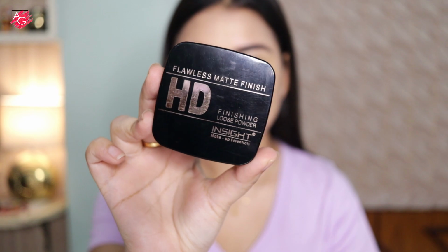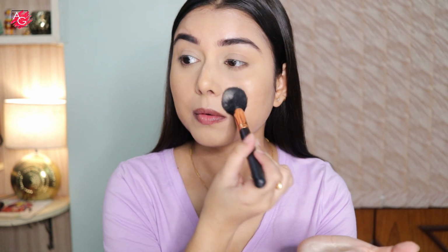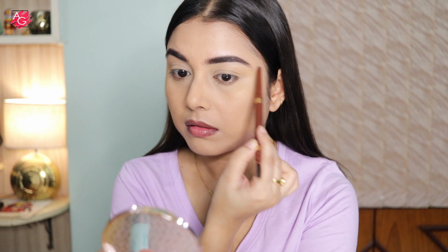Next, I'm taking this loose powder and I'm gonna set my face because I have oily skin and I don't want my skin to look oily and greasy. So a setting powder is a must if you have oily skin. This is gonna make your skin look matte. Using the same setting spray to lock the base makeup in place so that it doesn't move or budge. Next, just quickly filling in the gaps of my brows so that it looks nice and structured.